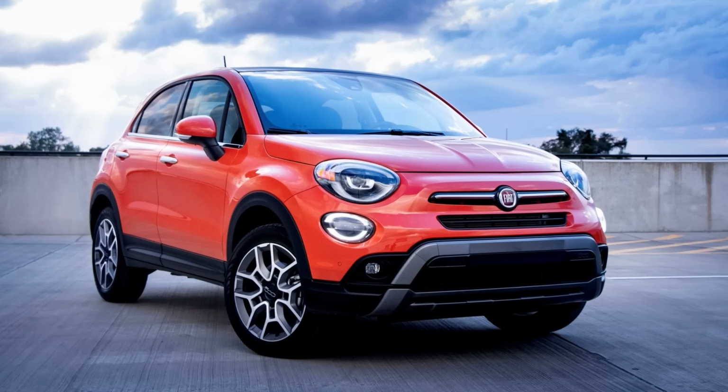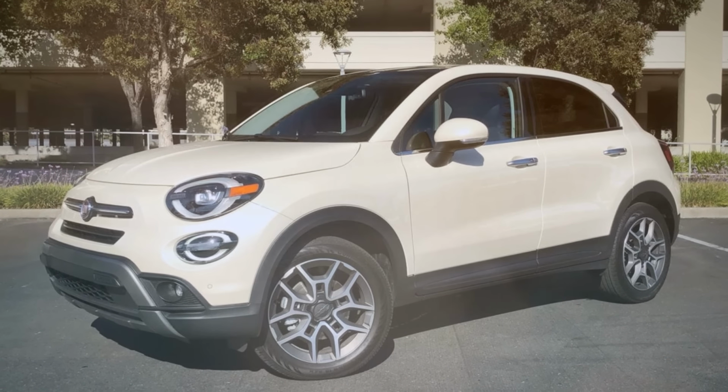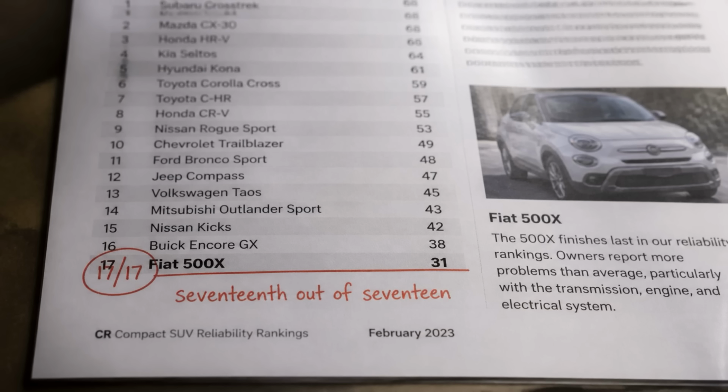Number 2. The Fiat 500X. The car this whole video started with. On the independent reliability rankings, it comes dead last. I'm talking the very bottom of its class, 17th out of 17.